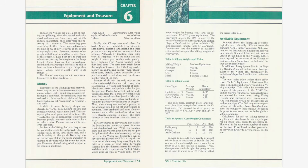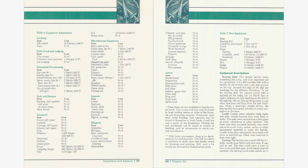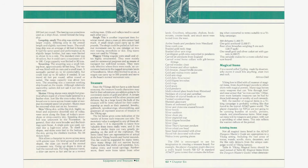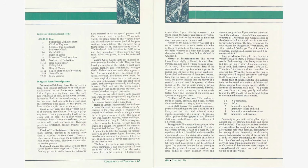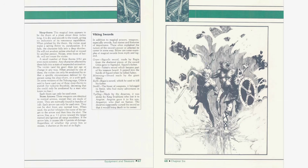the available types of equipment, and then new equipment descriptions like bearing dials and combs, which were used as treasure, wagons, longships, sleighs. It gets into a little bit of magical items and existing items, and it gives you a list of unavailable magic items that you wouldn't use in a campaign like this. And then a roll of new magical items, Viking magical items, Mirror of Transformation, Bottomless Drinking Horn, very fun stuff there. Viking swords it gets into.